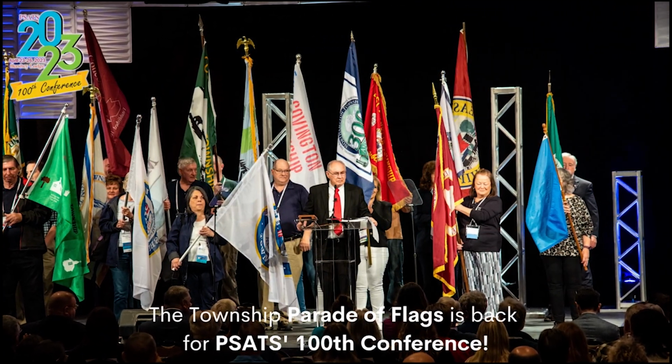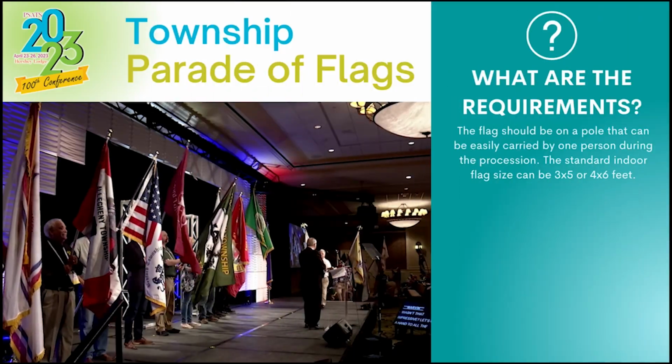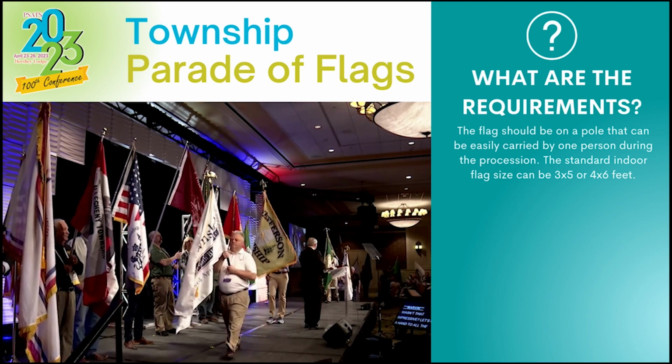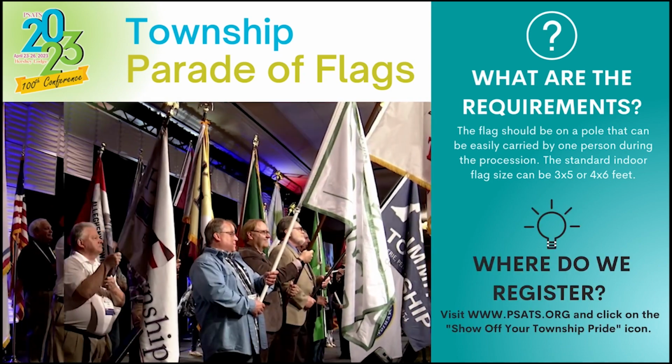The Township Parade of Flags is back for PSATS 100th Conference. Flags should be on a pole that can be easily carried by one person during the procession. The standard indoor flag size can be 3x5 or 4x6 feet.